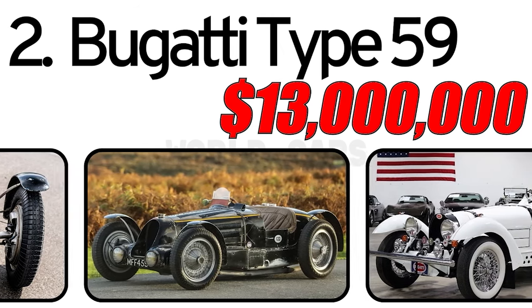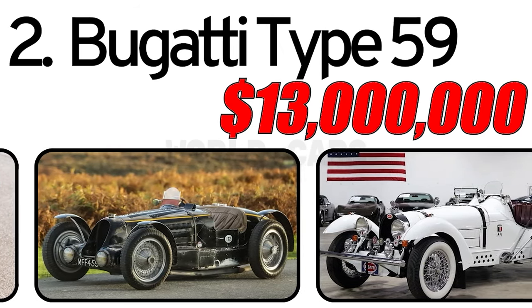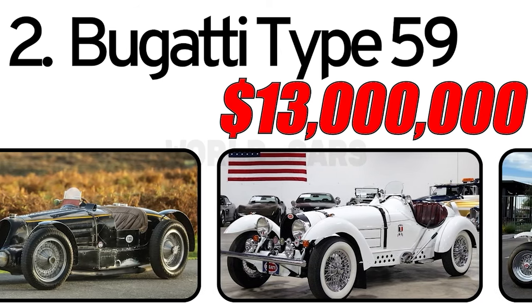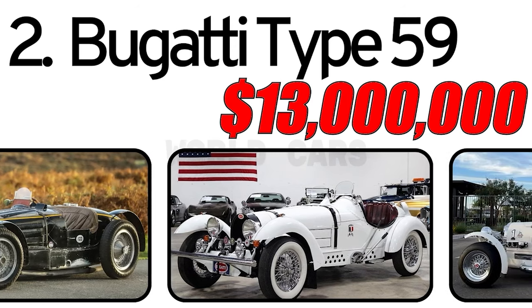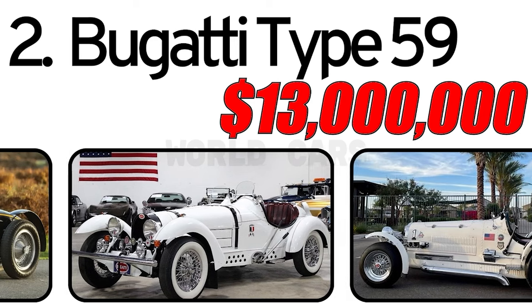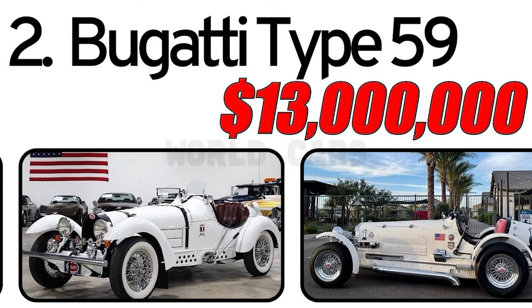This car is not available for sale to the average person, but once owned by the Belgian King Leopold III, a Bugatti Type 59 sports car was sold by the auction house Gooding & Company for $9.535 million.